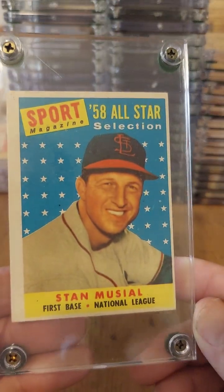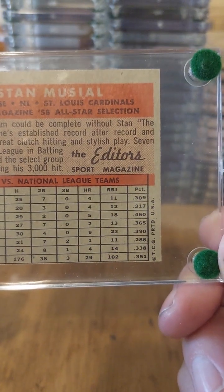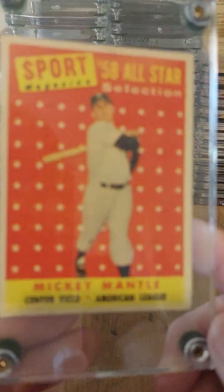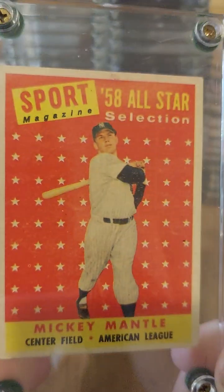Alrighty, and a couple more and this stock is done. We got 58 Stan the Man Musial. Centering is off, but condition is beautiful. There we go. You can see the back is way off, but look at how nice those corners are. Almost perfect. I will definitely take that. And this one's a little off condition, but it is Mickey Mantle. Got a 58. Might be equal to my 58 Mantle. Very cool.